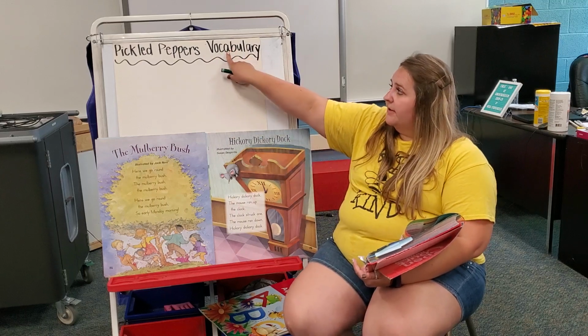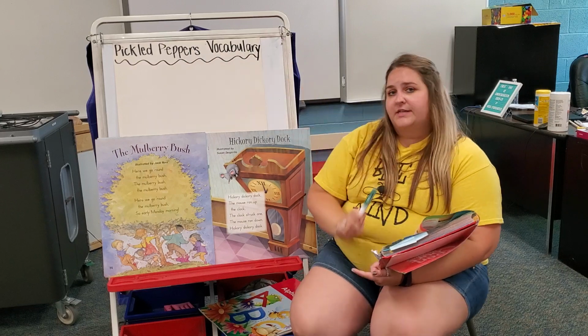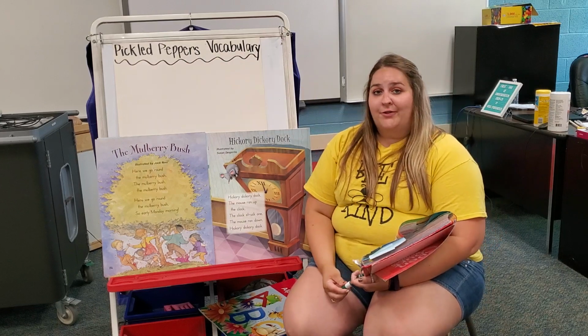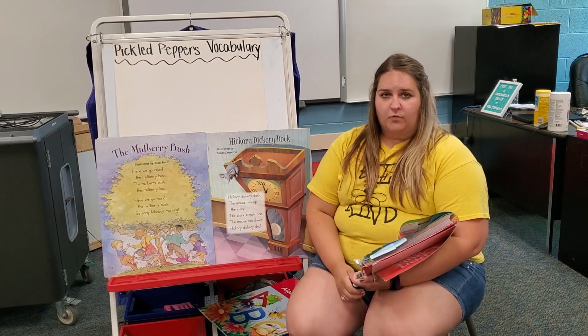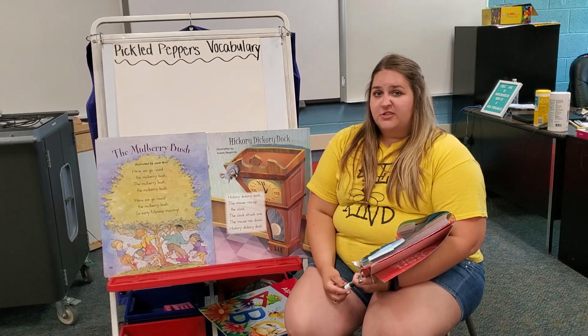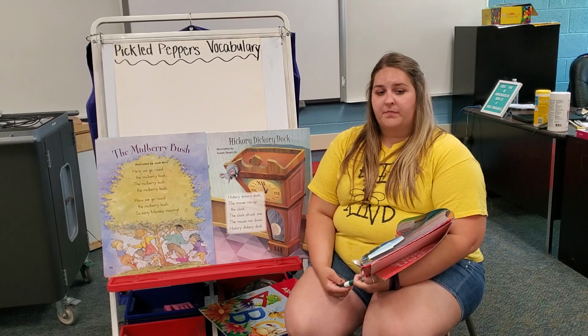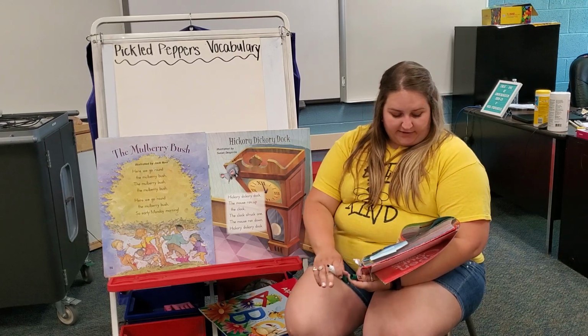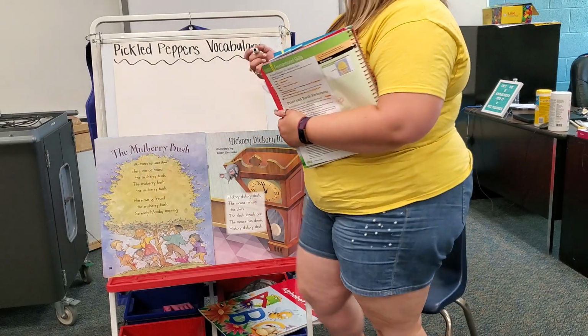Remember, vocabulary, so up here I have Pickled Peppers vocabulary. So we're going to make a list of the words that we learn in Pickled Peppers. And remember, vocabulary is just a long word. It's a big word to just describe a new word that you're learning that you don't necessarily know before. Our first vocabulary word, and we have two vocabulary words.